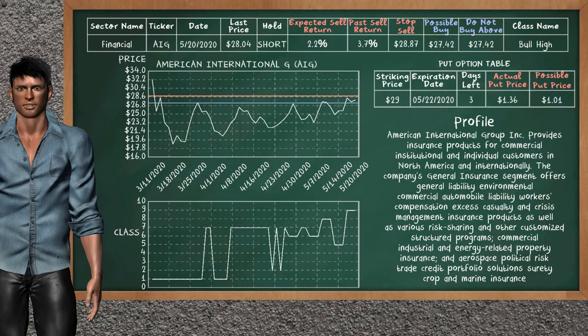On the other hand, we suggest to stop selling if the price is $28.87. On the put option table, American International G has a striking price at $29. For this option, the actual put price is at $1.36. But we expect a possible put price at $1.01.